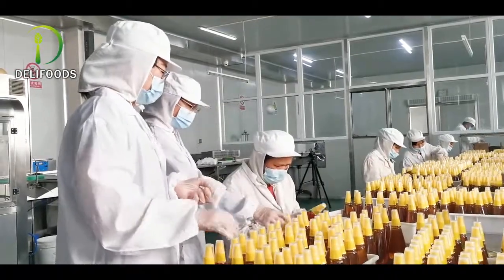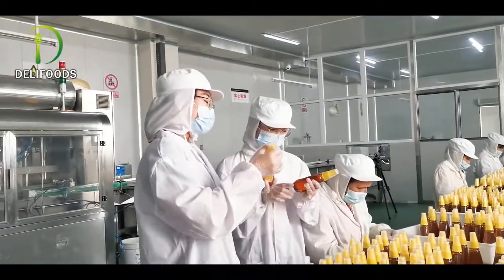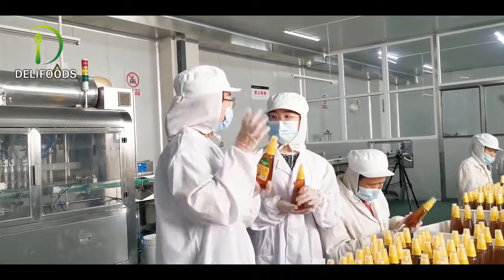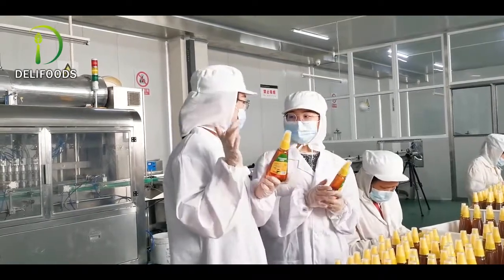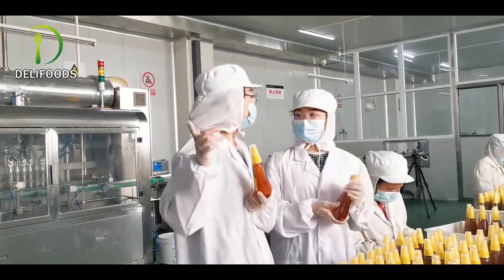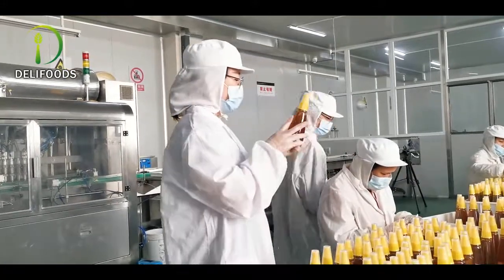How can we ensure the quality? Well, all of our honey can be traced. The material can all be traced, from which drum, from which bean farm, and from which city. Later, I will show you the trace record. Yes, this is the finished product.